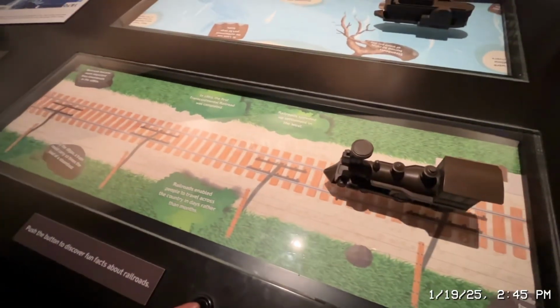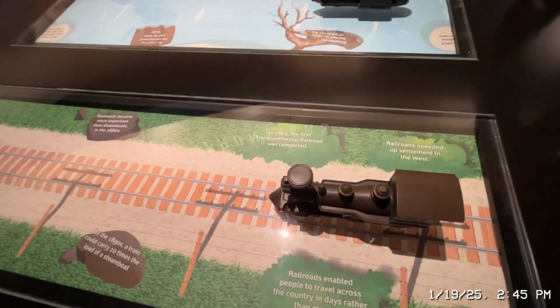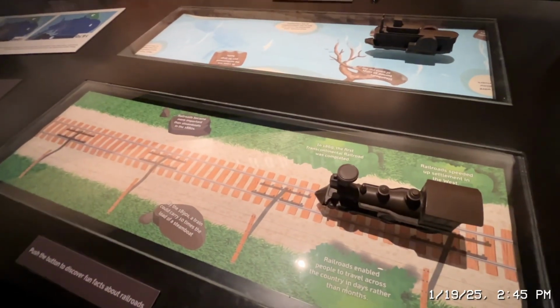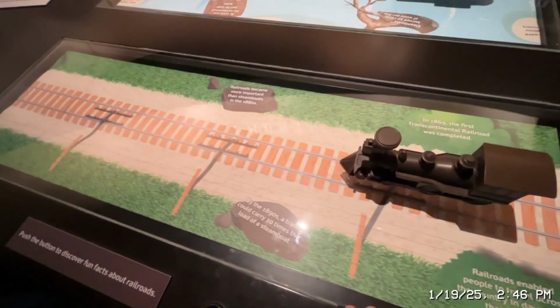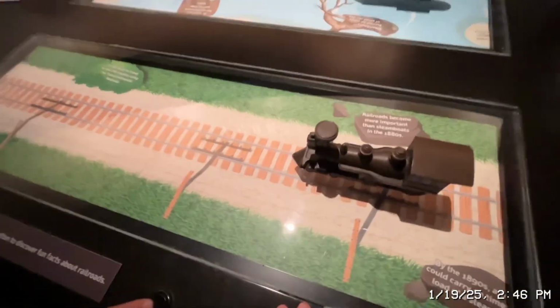That's funny. In 1869, the Transcontinental Railroad was completed with the Golden Spike. And where was that? Was it Utah? I guess in Missouri, since that's where we are. It wouldn't have been completed here in Missouri.